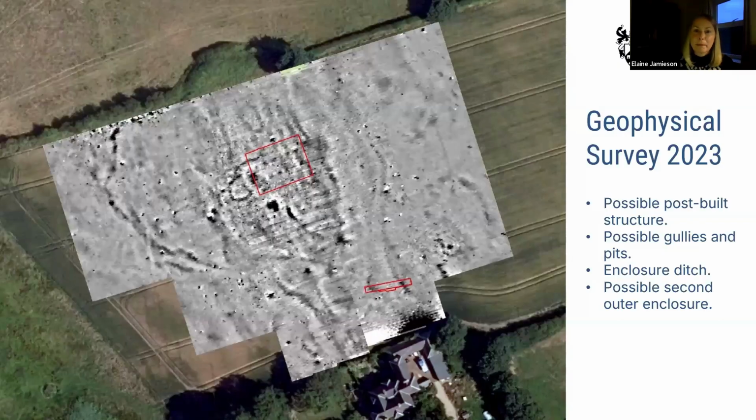Oh, there we go. So the first thing that we did was go up to that area and do some geophysical survey. We focused on that ridge, and also tried to take in the area immediately round about it. What that immediately showed is it was quite busy. There's quite a lot going on up there.